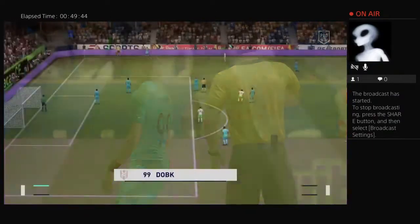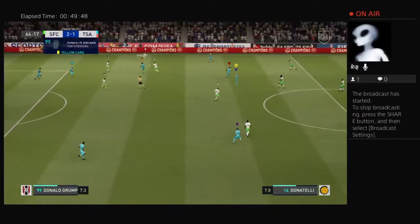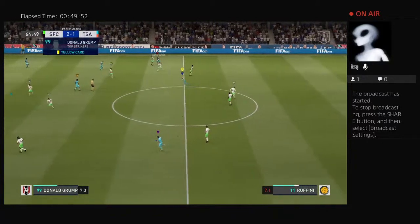The booking is going to happen here. It's a yellow card. He's gone back to the offender. Always like to see that, to give the advantage to the attacking team. Untidy work.